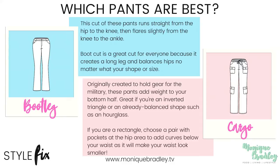And the cargo. If you're a rectangle, choose a pair with pockets at the hip area to add curves. Not something I need, but it might actually work for Monique. Oh, so true. And have it below your waist because it makes your waist look smaller. Originally, they were created to hold gear for the military, and you see the military wearing them, right? That's right. They're really military style. These pants add weight to your bottom half. Yeah, kind of not something that I want to do.